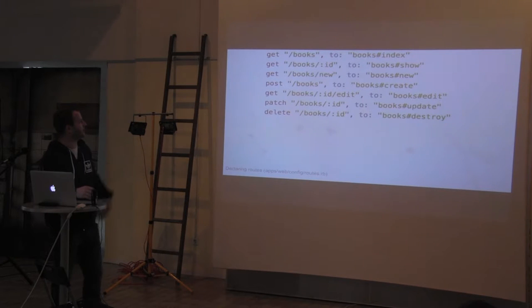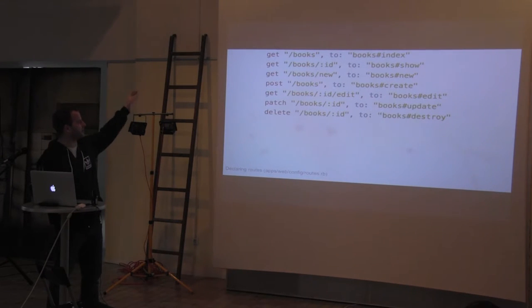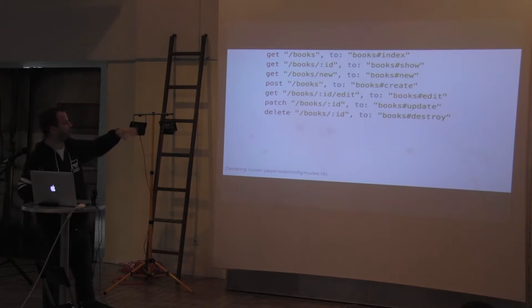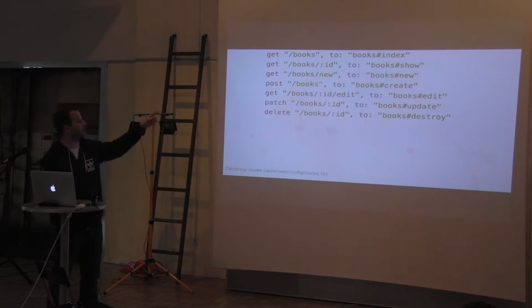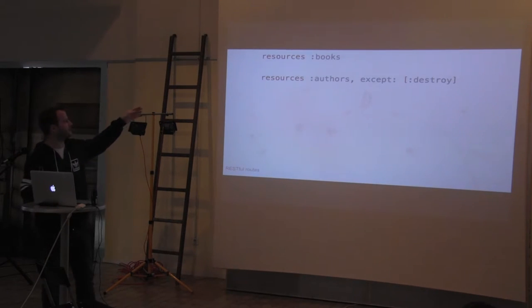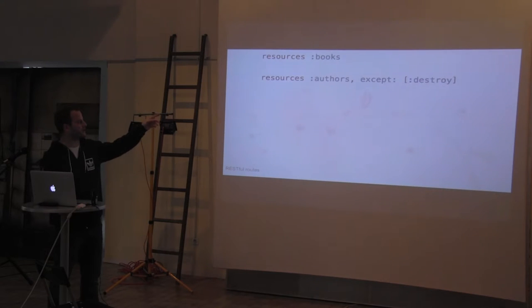Inside the routes, this is the typical REST routes for books. So the HTTP verb, the URL, and it mounts to a certain action. And the syntax there is a shortcut for not having to write web controllers, books, index. It's converted automatically. And you can compress this like in Rails. You just write resources, books, and you get the same routes. Or it also supports accepts and only, so you can exclude some of the routes from being auto-generated.